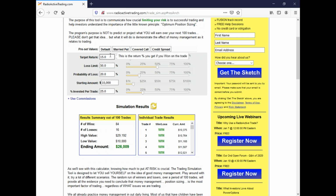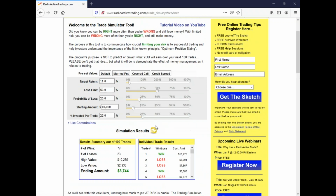Now, in my experience, an 80 to 85% win ratio is closer to an 11%, 12% profit. It's harder to get to 15. In that case, even if I'm right 80% of the time, I'm not making a profit. Naturally, we have to hit that target of 80% to be successful.